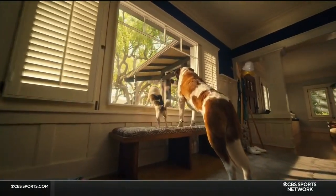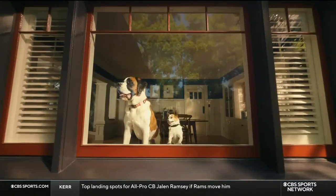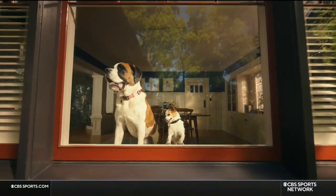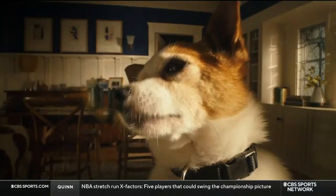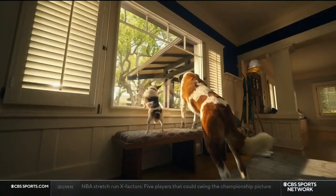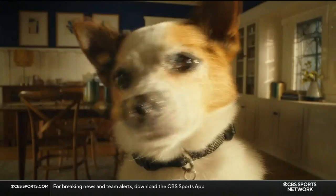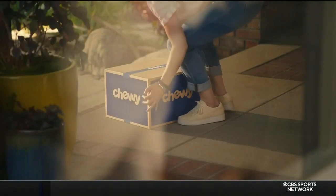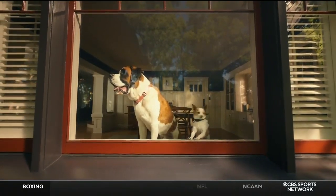Giorgio, look, the peanut butter box is here. Ralph, that's the Chewy Pharmacy box with our flea and tick meds. It's not peanut butter. I know, but every time the box comes, we get the peanut butter. Yes, because Mom takes the meds out of the box and puts them in the peanut butter. Sounds like we're getting peanut butter. Yes, but that is the Chewy Pharmacy box. The peanut butter box is here. The peanut butter. All right, I'm out.